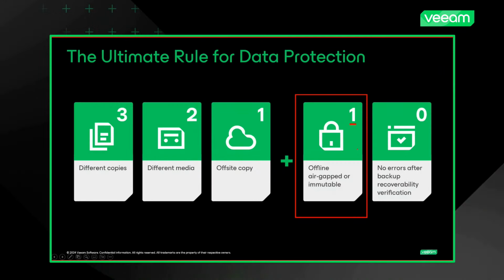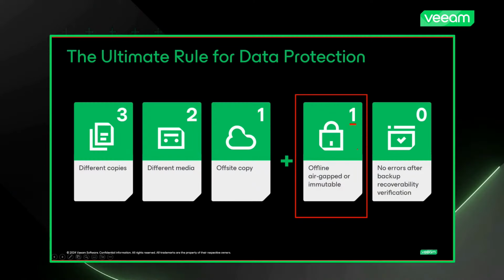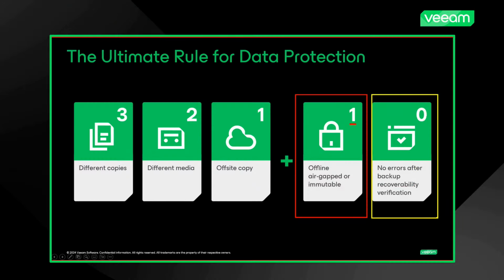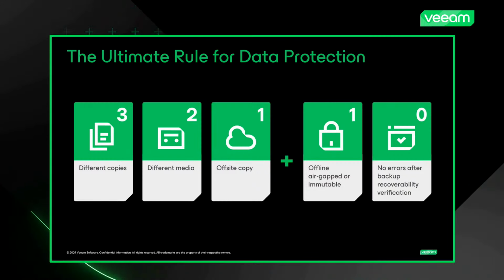That double scale-out backup repository that I showed in one of the first examples, that is two different copies. Both are immutable, both on different control planes. So by the math, by the numbers, those are techniques that are going to give you a very high confidence of data recovery in a cyber incident. And then the only other thing I'll add here, Kirsten, is that when we talk about zero errors after recovery verification, I also look at what Veeam's done with our YARA rule scanning and some of the scheduled SureBackup jobs that can do anti-malware scans, again, giving you very high confidence of clean data.